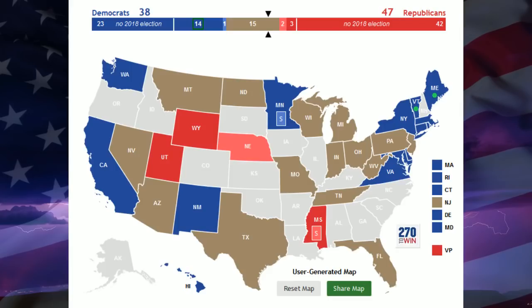So starting off, ones that are in the lean Republican range, I'm going to hand those over to the Republicans. That's going to be keeping Texas with incumbent Ted Cruz. The polling has been looking a little bit better for Cruz as of late, in what's likely to be a competitive matchup there in the state of Texas.